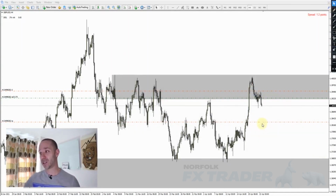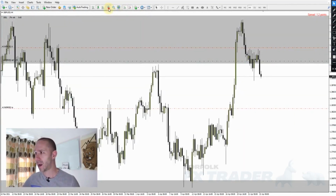Now the target is obvious. I have already taken some off this trade just to take away my risk. So let's go deeper into this area, and why I've taken this entry. Now it's not a typical supply and demand entry. I've actually taken it off a single candlestick. Let's zoom in to that area.